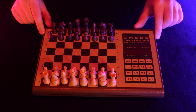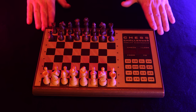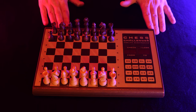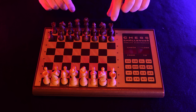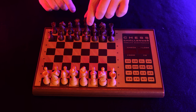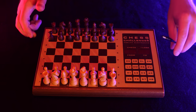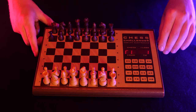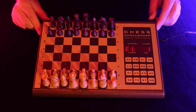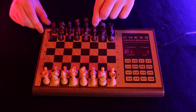This was released in 1979. So this piece of plastic and circuit board and pieces, this is 43 years old. How amazing is that? And it works. So let me just plug it in. And just like that, we are simply ready to play some chess.